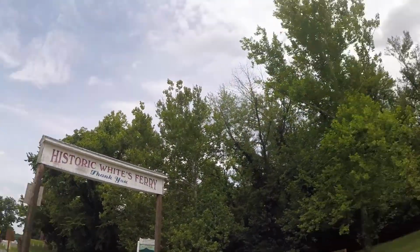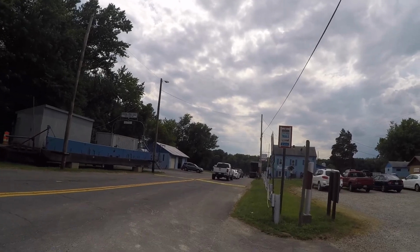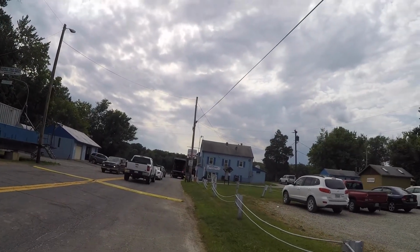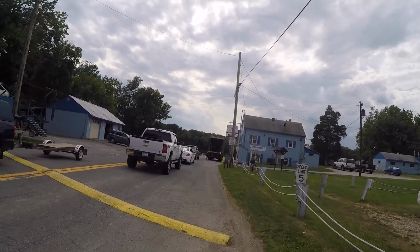I made it to White's Ferry, a little over 30 miles in, with less than 10 miles to get to the Indian Flats campground. People are already queuing up for the ferry ride. Somebody coming back already.